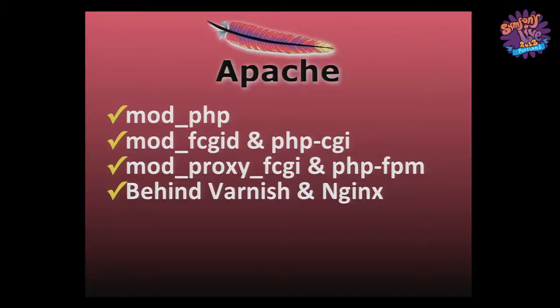So let's give you the explanation. Mod PHP is your typical way of installing PHP. If you do apt-get install Apache 2 and PHP, it will come in the mod PHP way. It has its upsides. It's simple. It's easy to configure. Performance-wise, it has some downsides. It could run out of memory quite easily. It could impact your CPU. You can split those out by using FastCGI and have separate PHP processes and separate Apache processes and tune the way Apache spawns these processes.